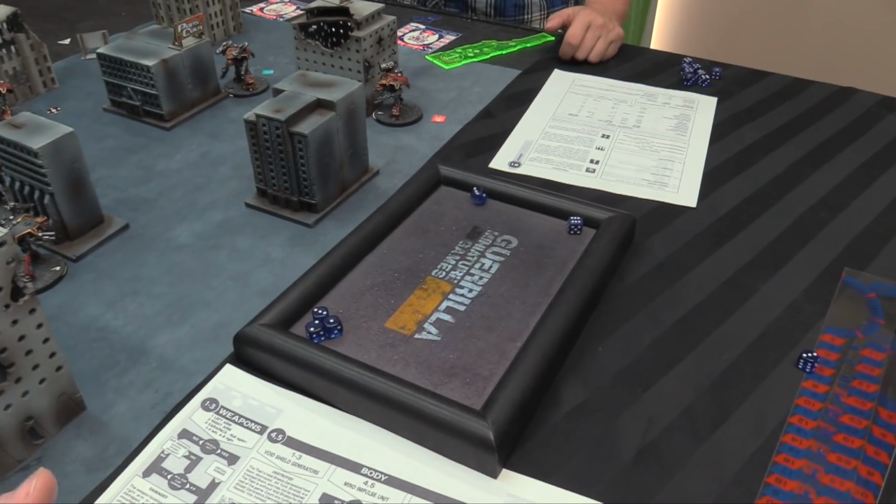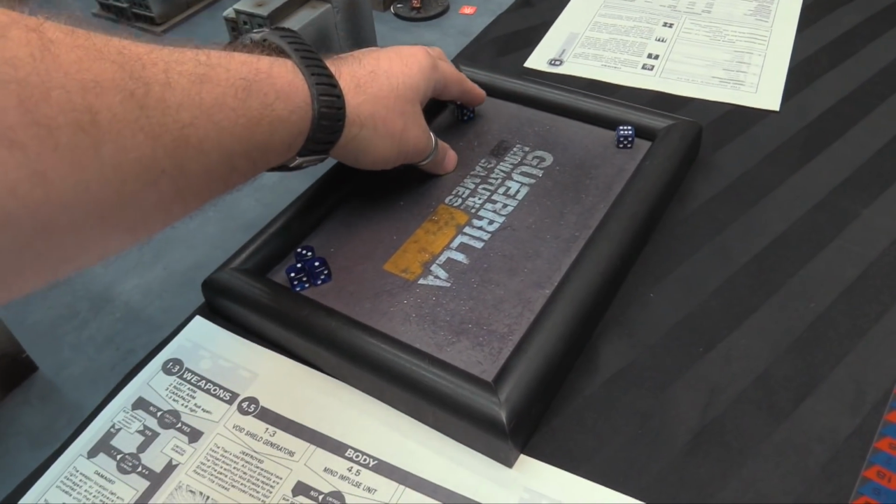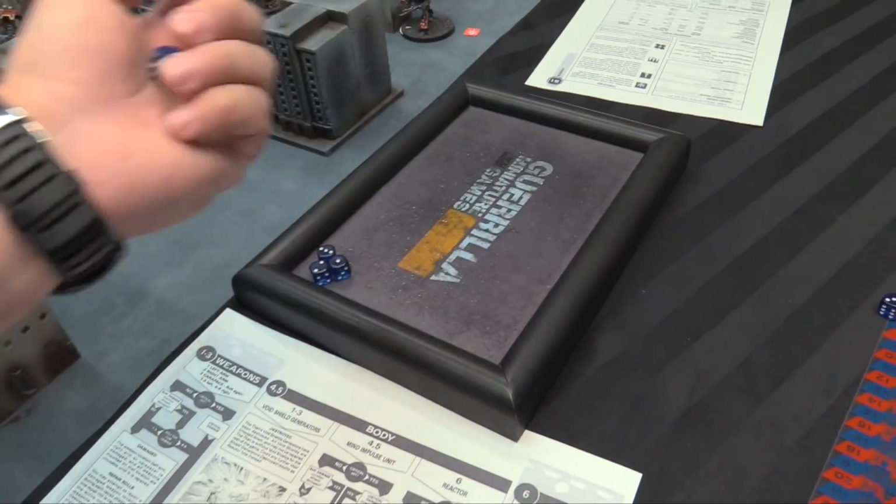Bodies, reactor, and void generators are gone, so it becomes reactor. So 2 into the reactor. Are they criticals?